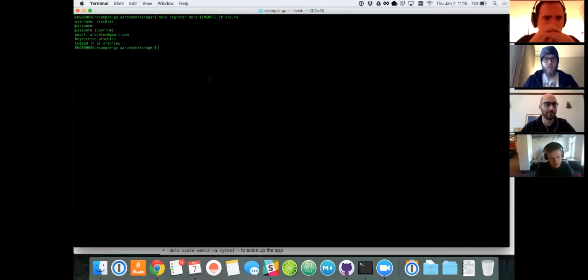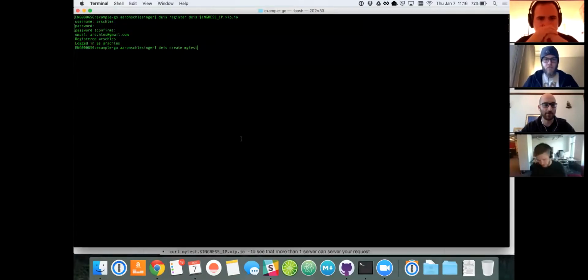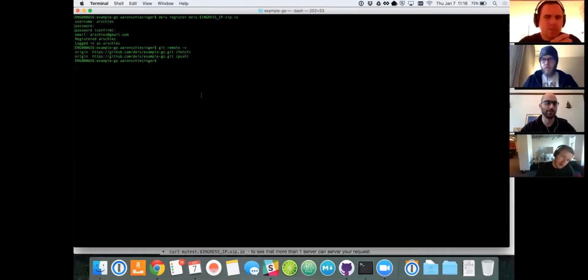Use my personal email because that's what matches my SSH key, which I'll get to in a second. I'm going to create a new app called My Test. And it's important to note here, before I create it, that I'm in this example Go repository. This is public, so you can go and download it or clone it. And what I'm going to be doing in a second after I create the app is git pushing this repository.